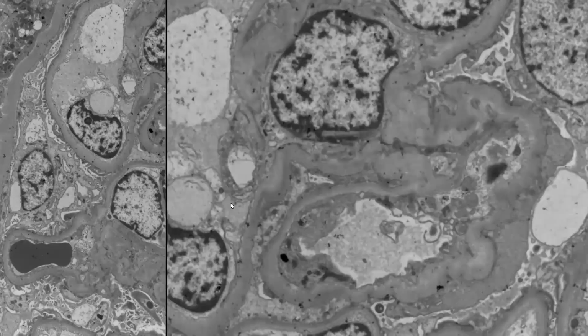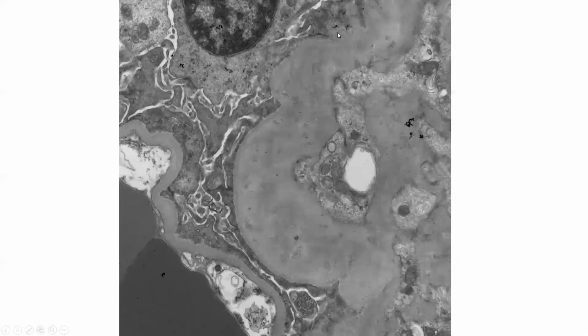membranes. And this is a close-up showing areas where perhaps there's a bit of thickening, there's a bit of folding, maybe it gets a little bit more electron dense, but I don't think there's any sort of convincing deposition here. And then there's some other areas where it's kind of more diffusely thickened, but not by electron dense material.